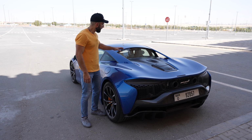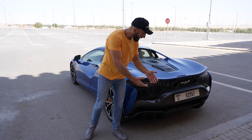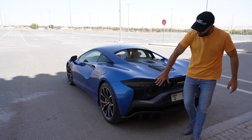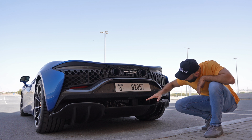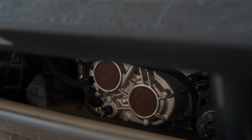The cover over here has laser cut openings, which are repeated over here in the back to just let all the heat and all the exhaust air out of the engine bay. Since nothing opens in the back, everything is kind of exposed. Even if you look in between the carbon diffuser, aside from being massive, you will see how open it is and how much you can see through it. You can see the components like the gearbox, the electric powertrain, everything is exposed.